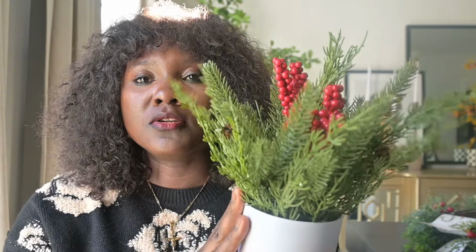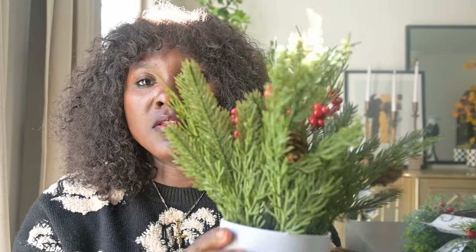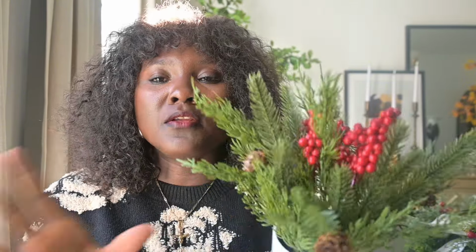Little Christmas decor like this can really change and transform your home. If you're one of those people that don't like to go all out for Christmas, all of these little decor pieces can really, really change your home. Everybody will still know that you decorated for Christmas. So I really love this. I am planning on starting this maybe in my kids' bathroom, on their nightstand, anywhere around the house.